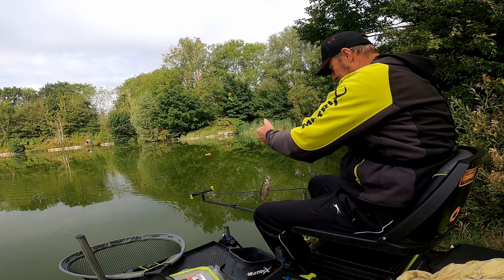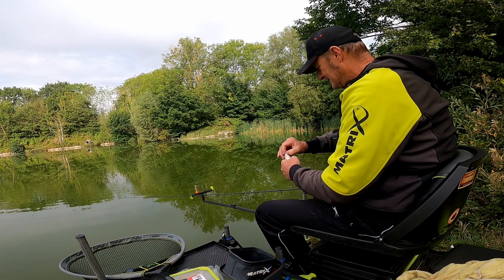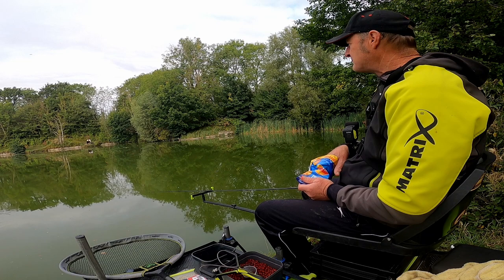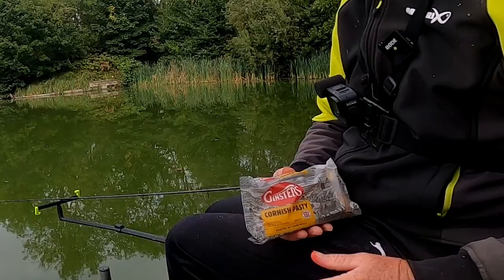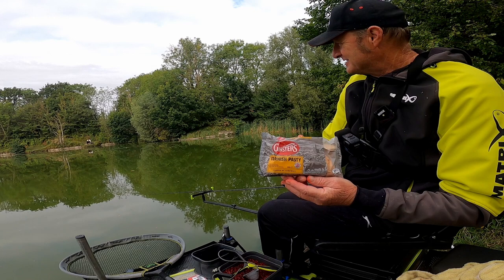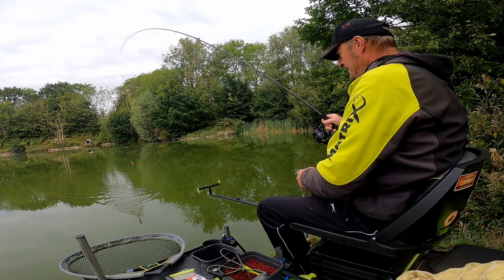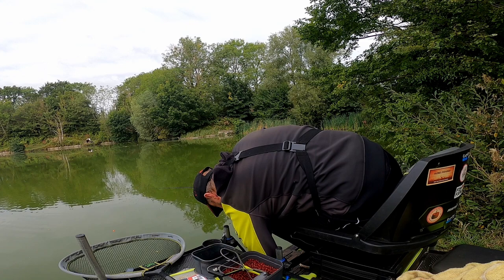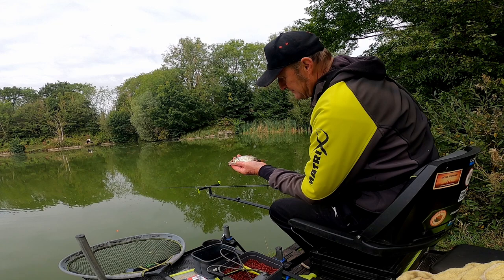Another 6 mil pellet. It'll keep you busy, doesn't it? They don't all have to be monsters. I've got another silverfish. Oops, he's dropped off. Where's he gone? Little marble. Another silverfish on a 6 mil pellet.